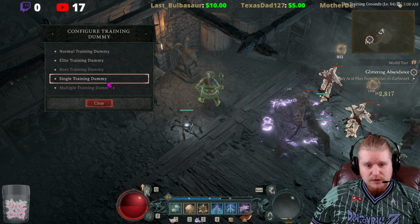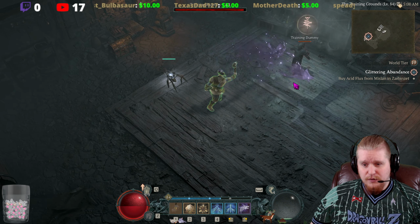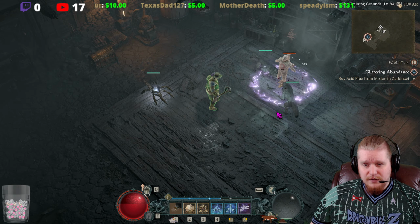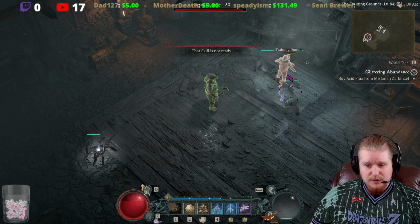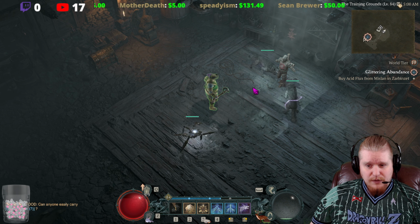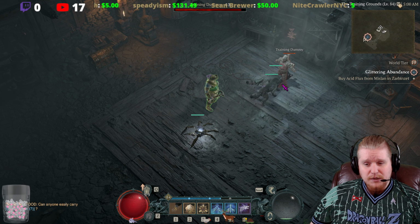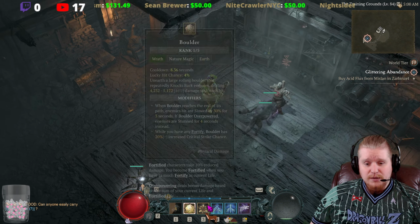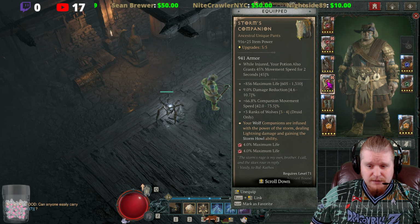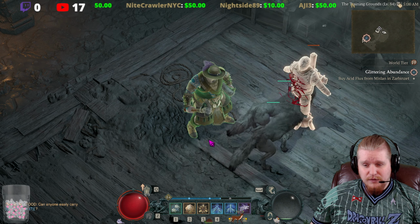Let me change this down to a single. And then we're going to use it. And you see they have this kind of lightning nova that pops out. And on top of that, they also have a lightning effect that pops out occasionally. And when you use the ability, they both do this thing. They also have an ability called the Storm Howl ability, and you'll see them do it every now and then.